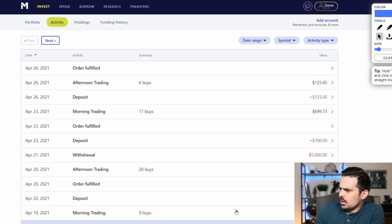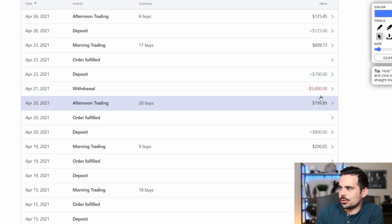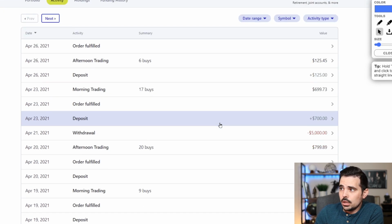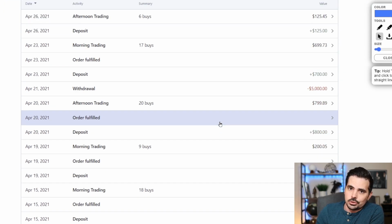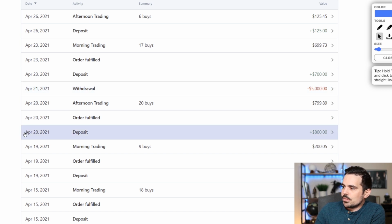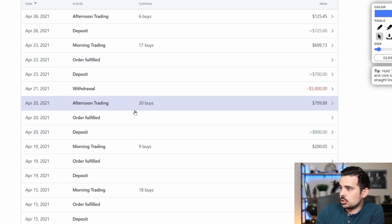Now, we're going to keep going here. You can see I did a withdrawal for about 5,000. That wasn't actually from my investment. That was with M1 Borrow. If you're not familiar with that, it just essentially lets you borrow against your portfolio. So I ended up doing that. So you can see here, I also did an $800 deposit, which was the 20 buys over here.